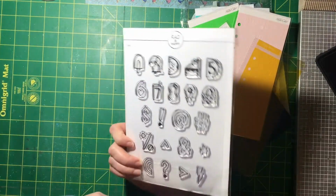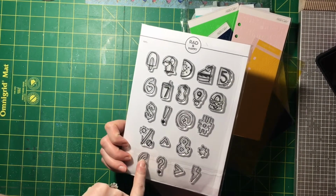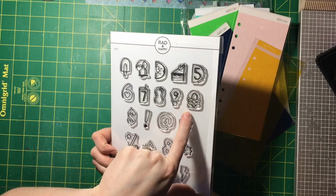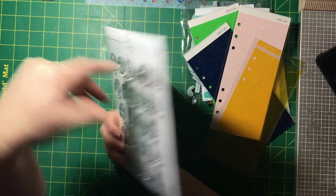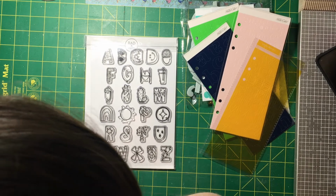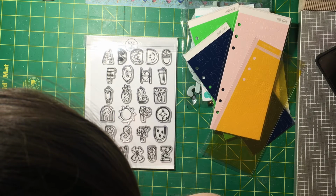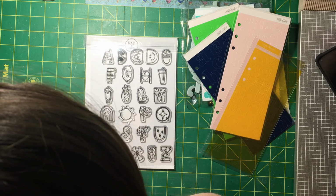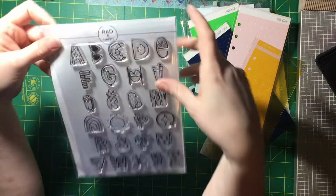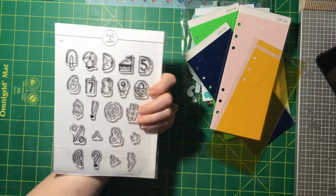And an alpha stamp set? What? Oh my gosh. These are awesome. This zero is like a burger. Oh my gosh, you guys. These are crazy. I love them. Oh my. They're so... They're zany. That's exactly what they are. They are so cute. I don't even know what I would use them for, but I'll figure out something, right?